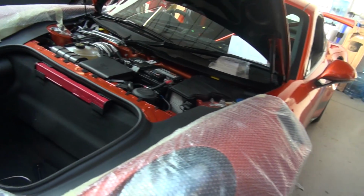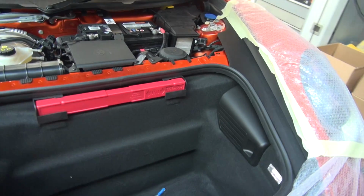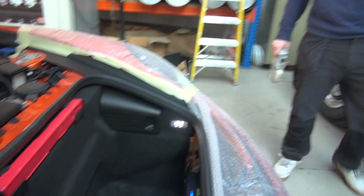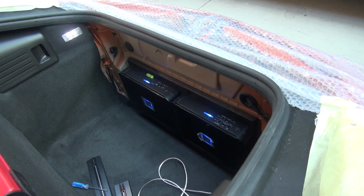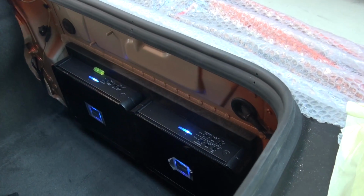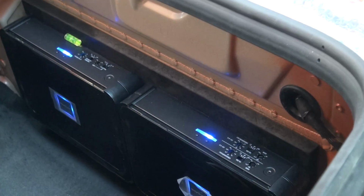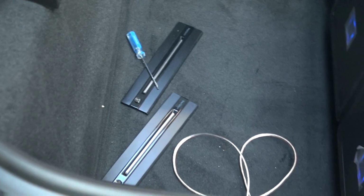Apparently, the owner wanted the system to be completely discreet, as in hidden. So we've got some very high quality Alpine amplifiers going in there, and they're going to be covered up. Here we go, a little look closer. It's lovely, look at all the bits all lit up there. It was posed, literally we found it like this. This was not arranged. There's the screwdriver artily, so it does look nice, doesn't it?